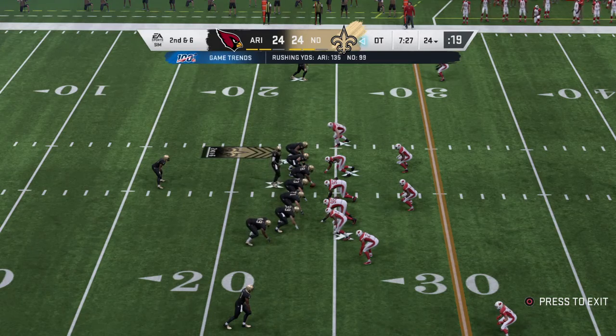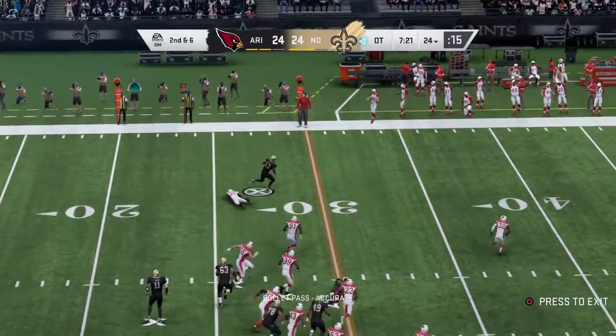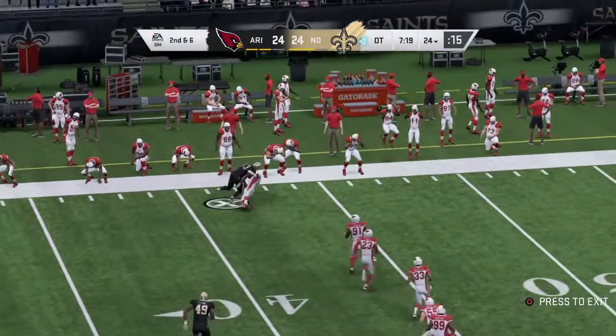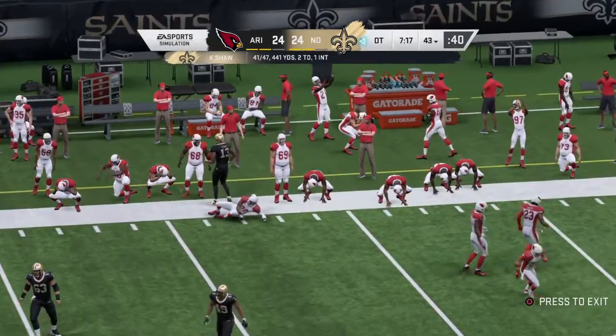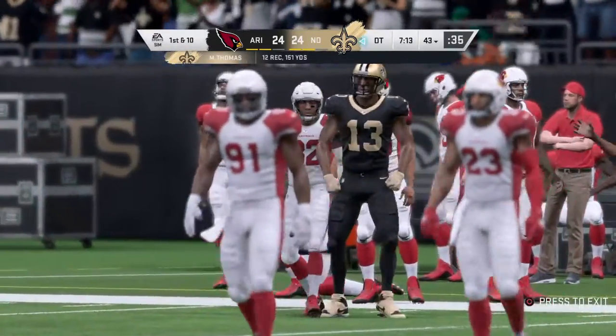Give the tackle to Hassan Reddick. They'll come up 2nd and 6 now from the 24. Going quickly here to Thomas. And they get him down, but not before he takes it across the 40-yard line. 19 yards to pick up there.